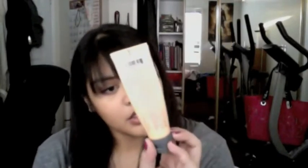and I'm done. This has SPF 18, which isn't a lot, but it's still good. And this is a pretty big bottle for $22. It's 2.15 ounces. The only thing I didn't like about it is that it only comes in 3 colors, and if you don't fit within the light, medium, and medium dark area, then you would probably have to mix a couple, or do something crazy with it. But it never made me break out.